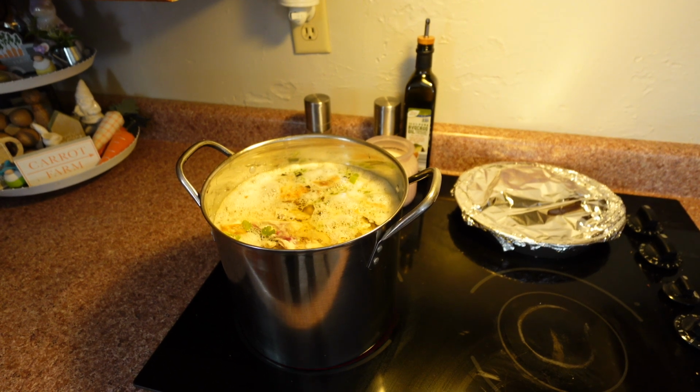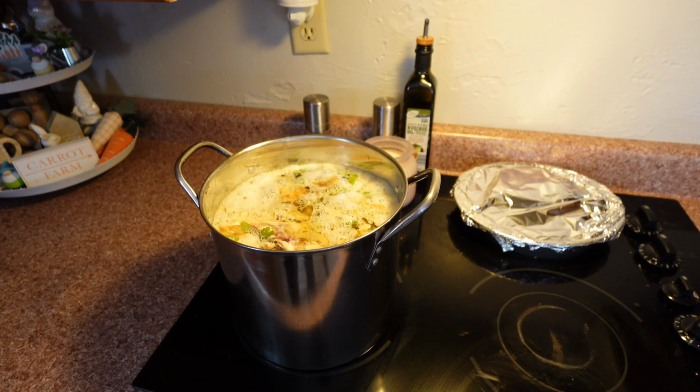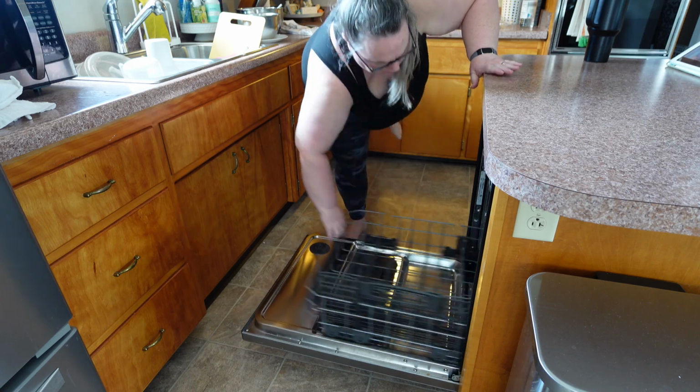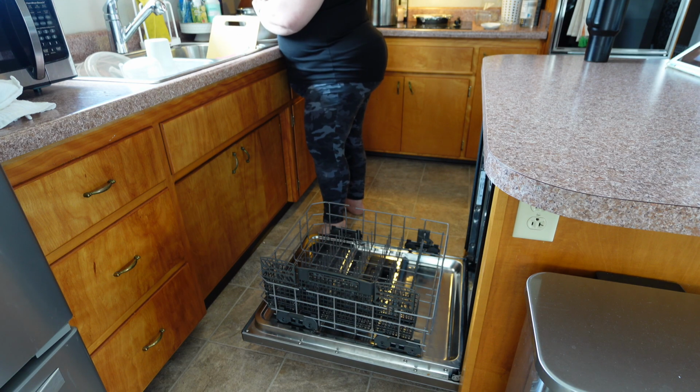Here is my thing. It's going to start to boil. See the little bubble? And I did end up letting it simmer for about 4.5 to 5 hours. And it was so good, friends. So good. I will probably do that again.